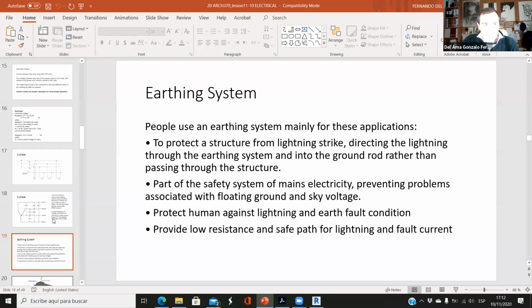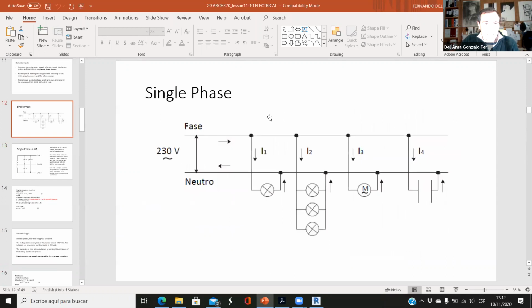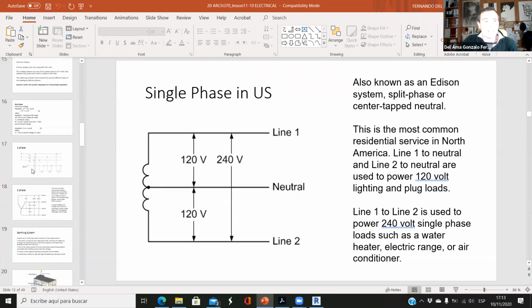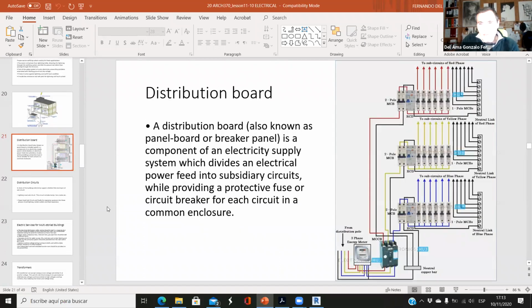We have the earthing system, or we can have the simple single phase. This is in Europe, and you have three wires because the tension is 110 or 120 between the line and the neutral. But a single phase needs the earthing system as well. So it doesn't mean that only three-phase systems need the earthing. Everything needs the earthing system. And this is what we have within our house.